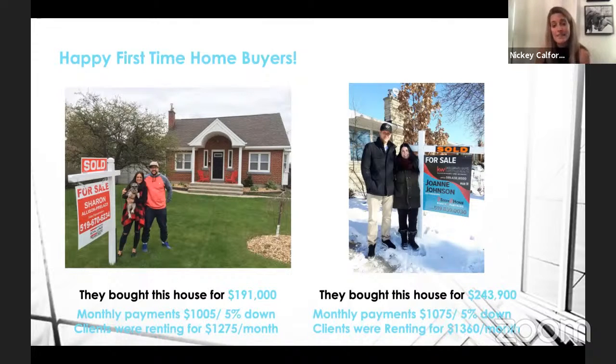The guys on the right, they bought the house for, I can't even see it, but about $234,000, I think. Their monthly payments were $1,075 a month. They were paying $1,360. So it was a really cute huge yard, a garage, everything else. They got way more than what they were living in before. They're still there. They've had a baby, and I think there's another one on the way. So they have a great place to raise their family, and they're gaining equity.